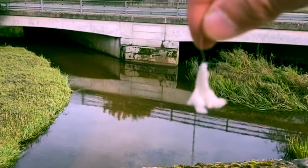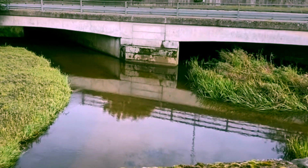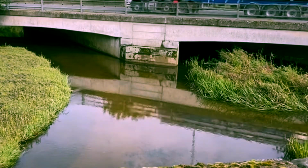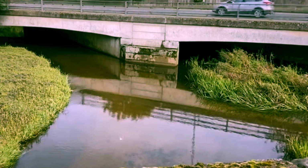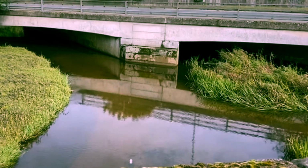I'm using flakes of bread like that, just running through free line with the flow. Pretty much the same as I did last time I was here. So let's see what we can get now.